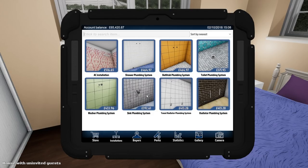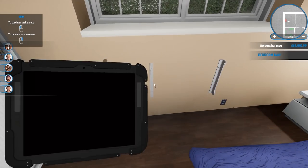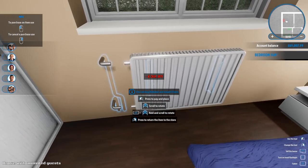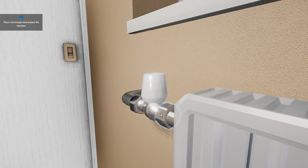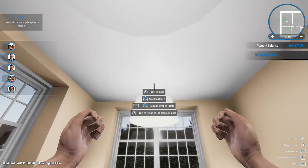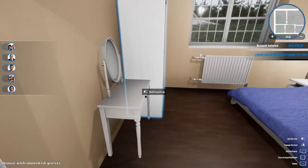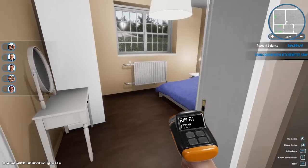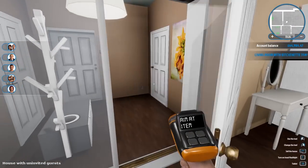Right, so we want a radiator plumbing system. And we'll put the radiator in again. This radiator has been removed and added so many times now. Radiator, there we go. And that should be us. Right, I'll move that lamp a bit more centralized, I think. That's better. That's okay. Again, a little bit cramped, but for the size of room, we're making use of the space quite well. We can sell that. And there we are. That's not too bad at all. And you've got a lot of storage and all that sort of stuff.